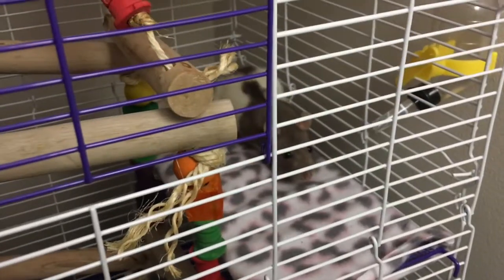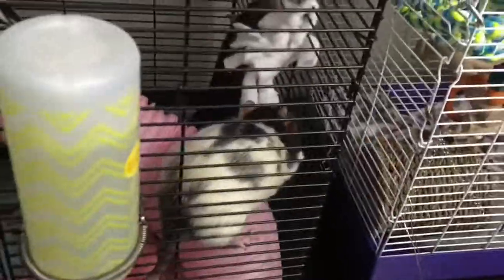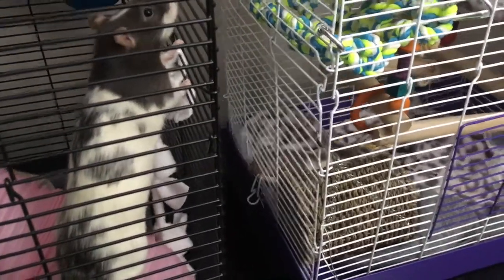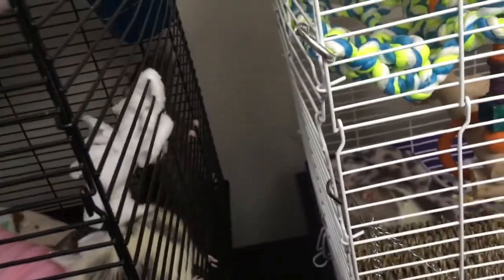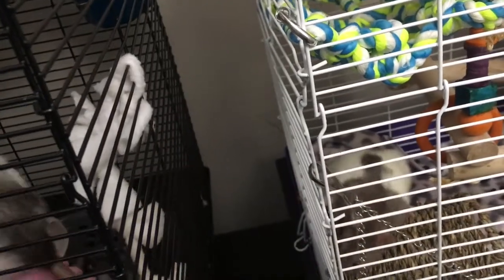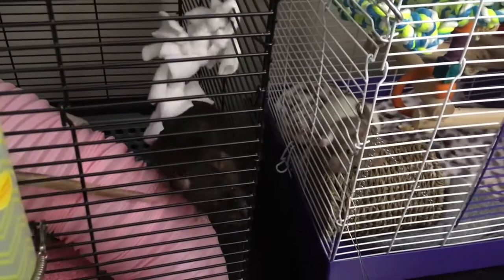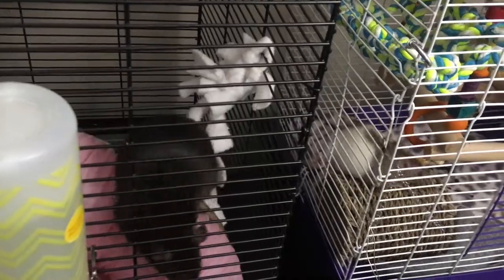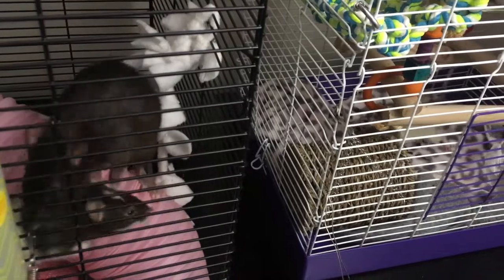So unfortunately, while she was in quarantine, Melody started showing some signs of depression. So her sisters were pretty well into their antibiotics at this time, and I decided I would rather have to give three rats antibiotics than have her be as lonely as she was. So I decided to move her cage in beside her sister's cage, and she immediately perked up and was moving so much more. And luckily, she did not seem to contract any sort of respiratory infection from them.